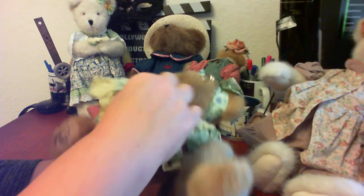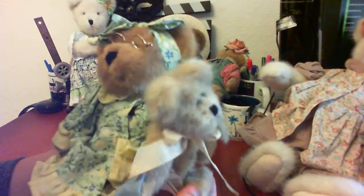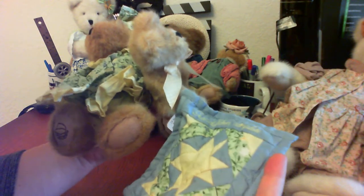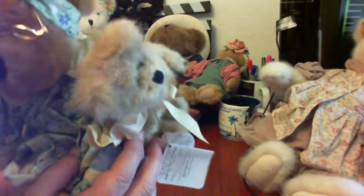Grammy Quiltsberry with patches. So she has two pieces. Oh, I see. Grammy Quiltsberry with patches. So she's got a grandma bear with a bear. She's got her fun granny glasses. And then she's got a quilt that said, Grandchildren Complete Life's Circle of Love. So she's got a quilt section here. So she's got lots of pieces.